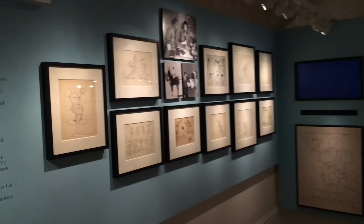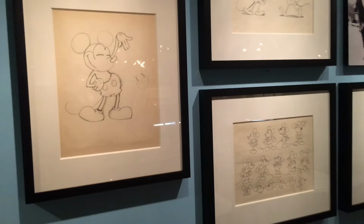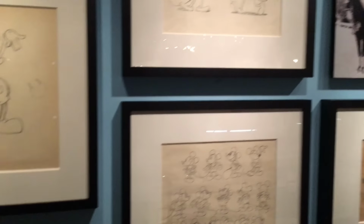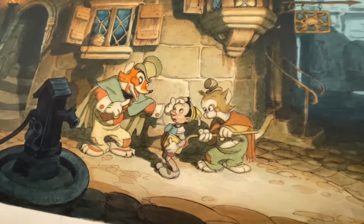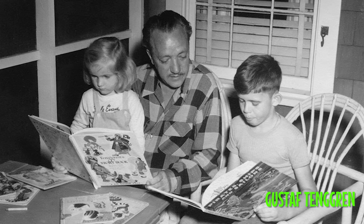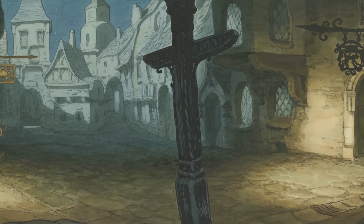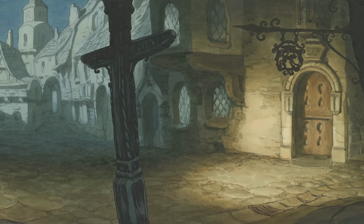There's a temptation always to talk about value, and I always think that's not important in terms of dollars and cents. But culturally, Mickey Mouse was admired around the world, and Walt Disney was a huge celebrity because of this drawing. And talk about culturally relevant, here's Pinocchio. This is visual development by Gustav Tenggren. Gustav Tenggren was one of the most iconic, well-known artists of the early Disney period.